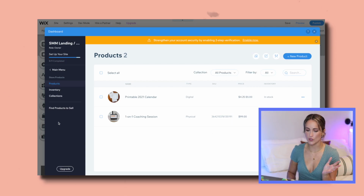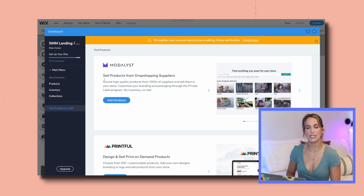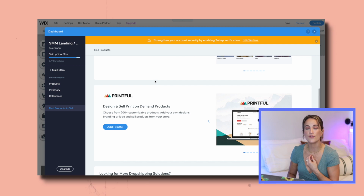If you don't have products to sell yet, you can actually find products to sell online with drop shipping and print-on-demand services that are integrated with Wix. Let's say you don't have a product. If you go back to this dashboard, you can actually click on Find Products to Sell. So here you can use Modalist, which is a drop shipping supplier that integrates perfectly here. Printful, which is if you want to make t-shirts, sweatshirts, anything like that, you can add that to your site. So there are so many options, even if you don't have products yet, which I just think is so easy. It's like every solution is just right there.